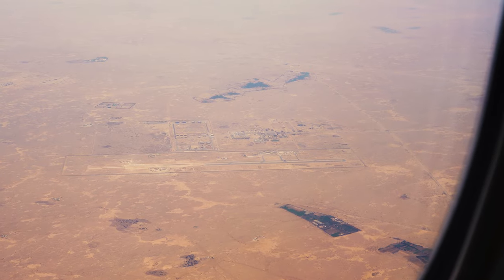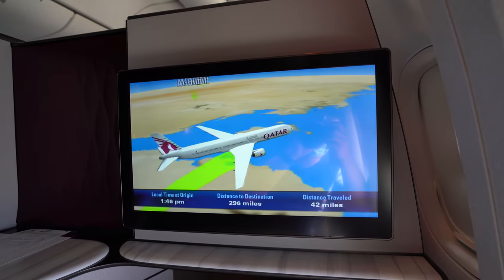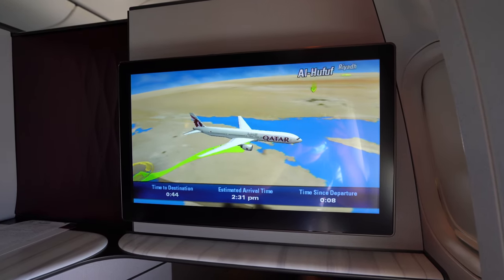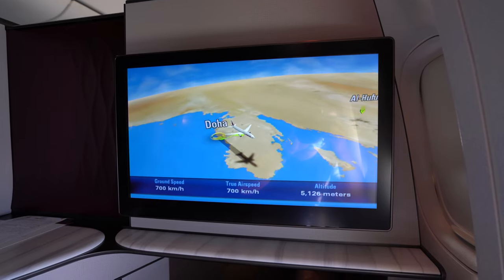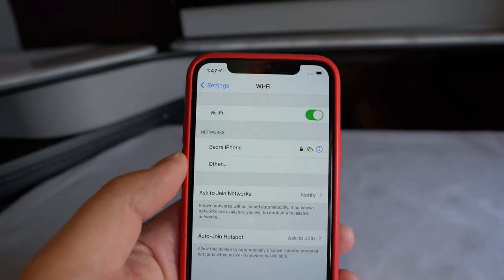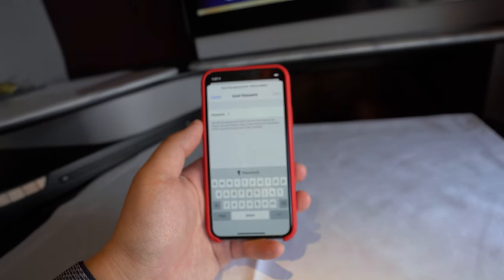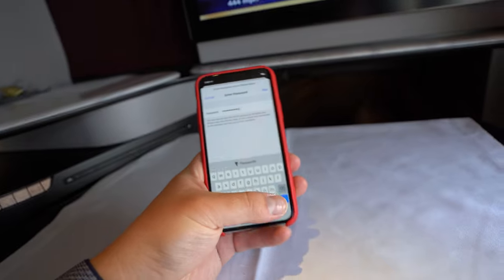Once in the air, I discovered that the technology on this flight was slightly antiquated. For example, this was the full extent of the route map, a static carousel of views with no interactivity, kinda like the early 2000s. The Wi-Fi was worse, in the sense that it was non-existent, that is, unless it was provided through Badra's iPhone, in which case, to this day, I still don't know who Badra is, and more importantly, what her passcode was.